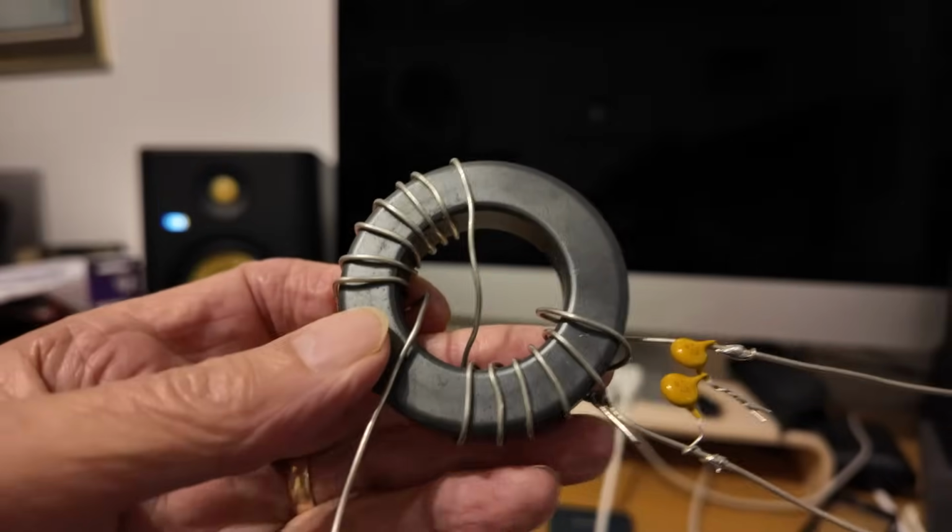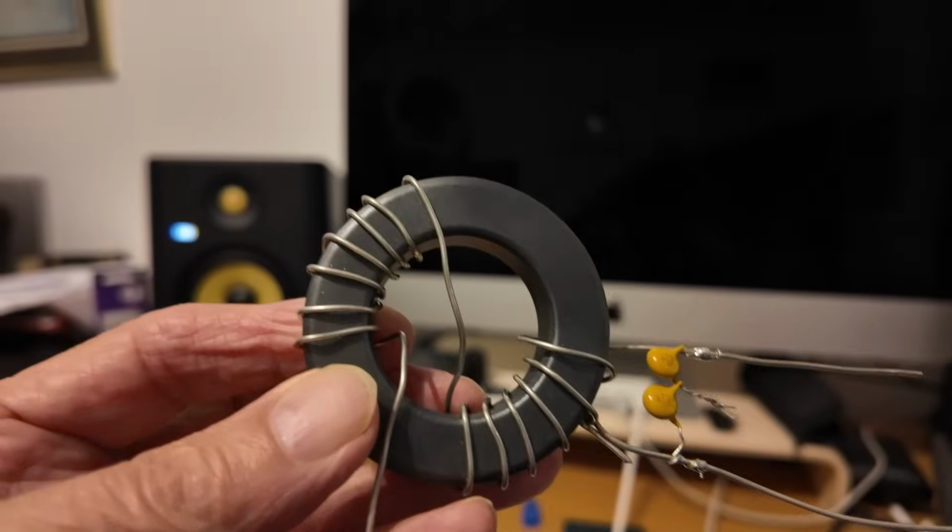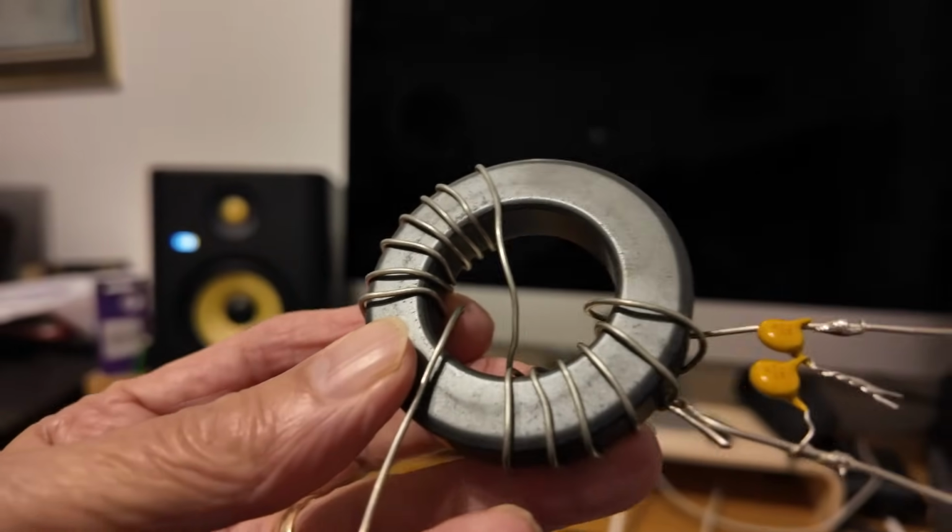Let me show you a picture of one that I've made, and I've done some videos on this particular design. You can see it's fairly straightforward. Now, the conventional design uses enamelled copper wire and a couple of wires twisted around to make the primary and the secondary. Well, I've done away with that idea.